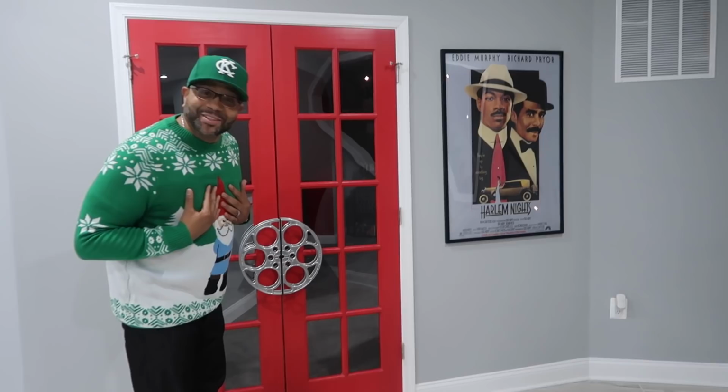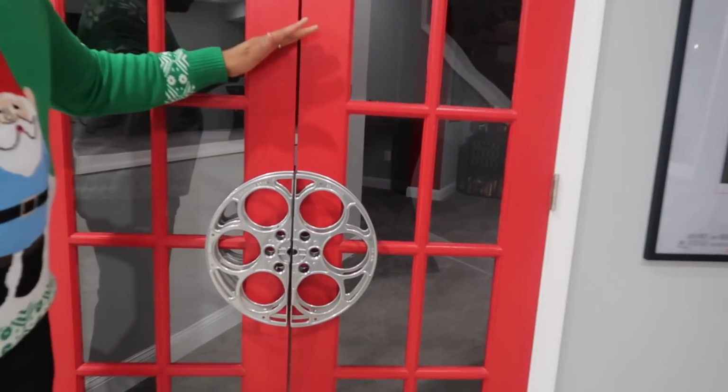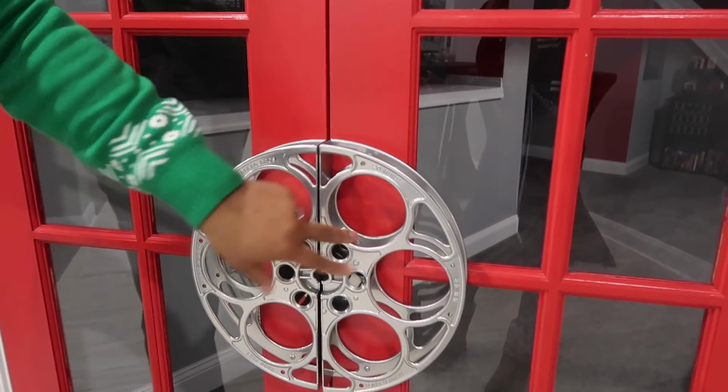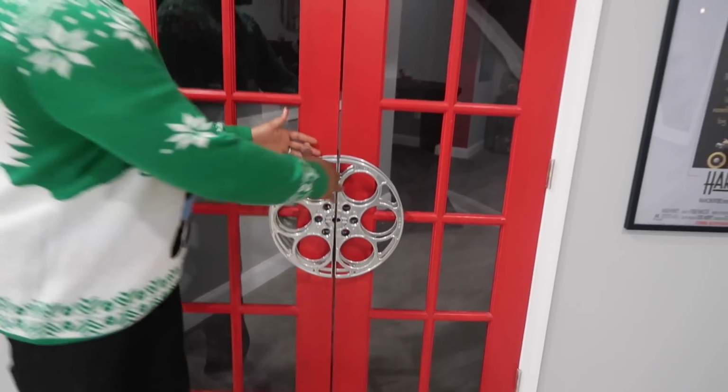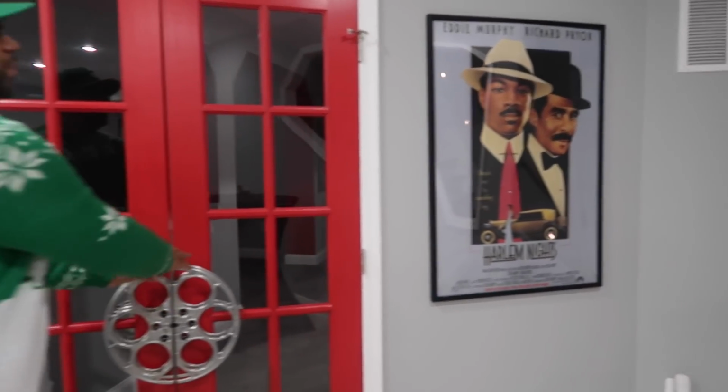This is where I hang out. Okay. So I wanted red doors to look like going into a movie theater. So these are a movie reel right there for handles that go in. Is this your favorite movie? One of my favorite movies. Okay. So, Nights is one of my favorites.